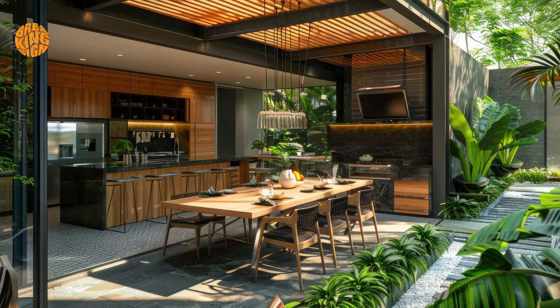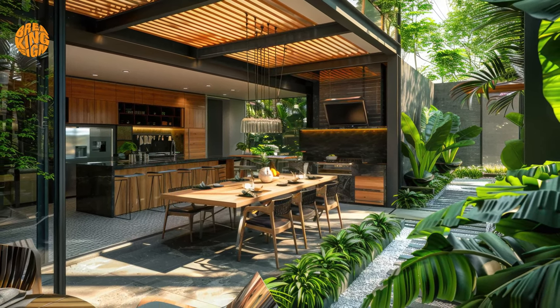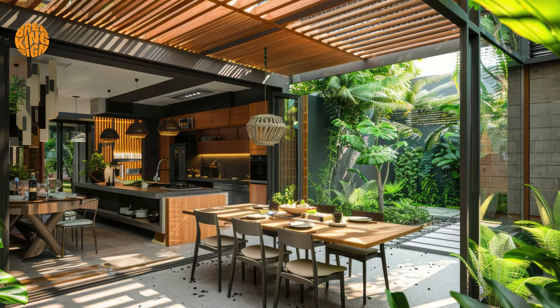Stylish yet practical outdoor dining sets offer a sophisticated setting for alfresco meals, while hammocks and loungers invite residents to surrender to the gentle sway of the tropics and bask in the warmth of the sun's rays.